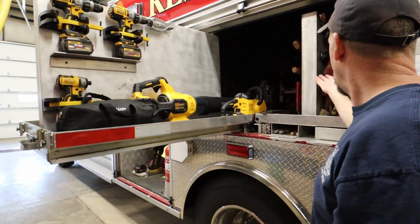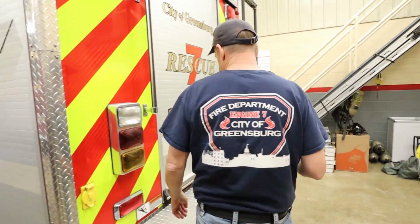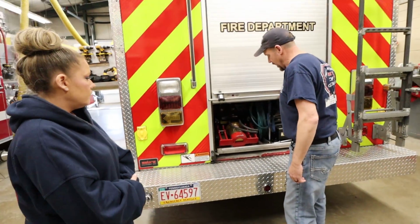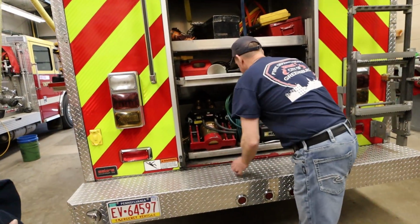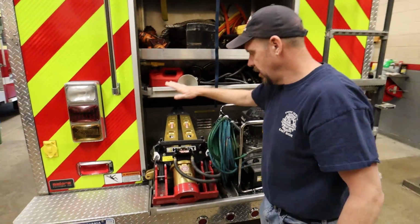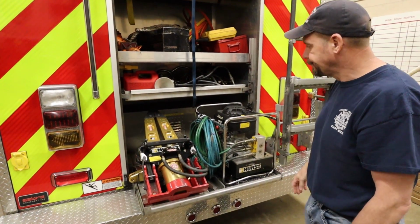As we go back, we have another pull-out board with a bunch of hand tools. In here, we have some cribbing as well as our tool cabinet. And then when we get to the back of the truck, again, we run a decent amount of highway as well as covering the entire city. So we really never know what kind of wreck we're going to get into. So in the back here, we have a pull-out unit with the big Hurst jaws, as well as a variety of cutters and other portable attachments we have up here as well.